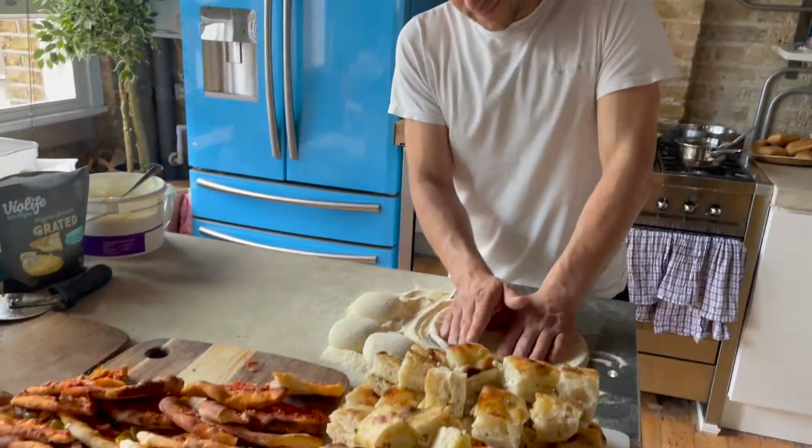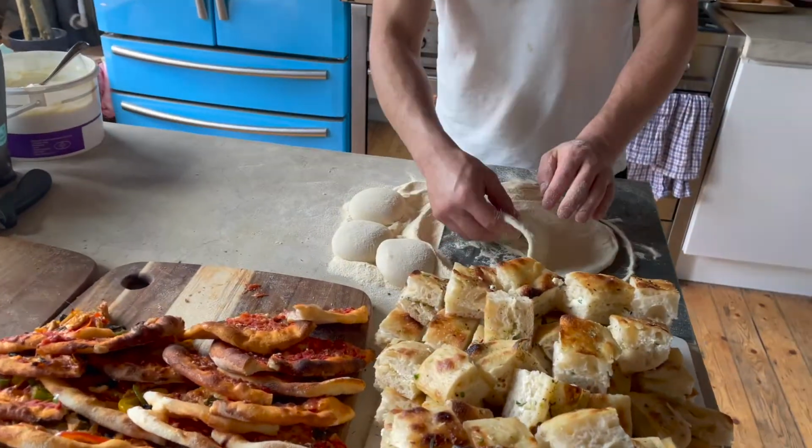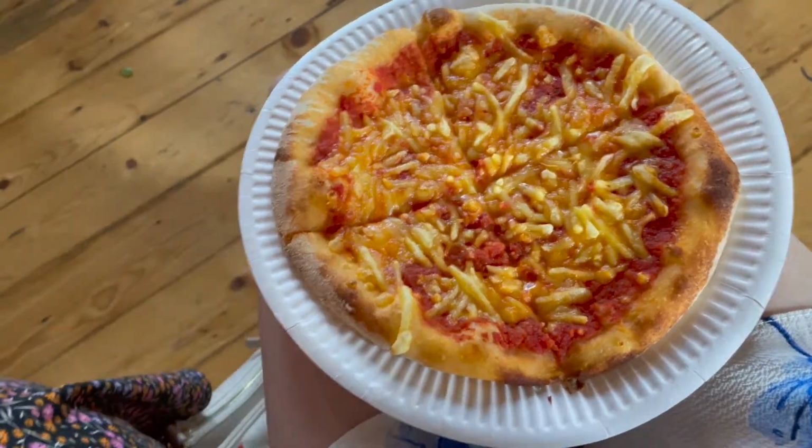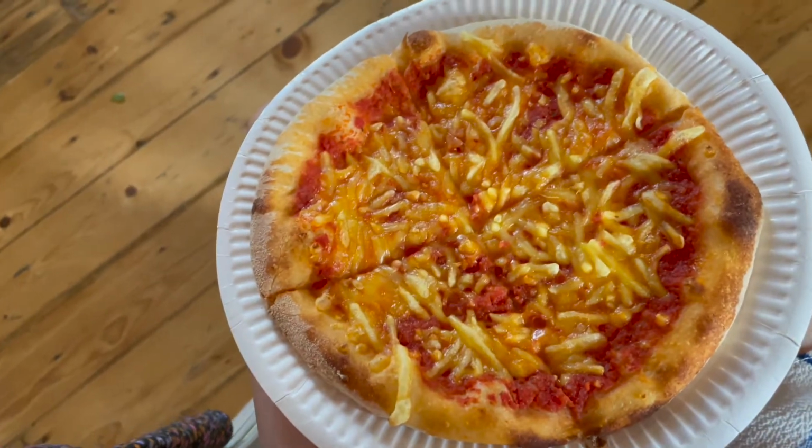So yeah, gonna get a little vegan margarita now. So cute. Making it fresh as well. Just got vegan pizza. Kate, you had pizza. You can help me eat this.